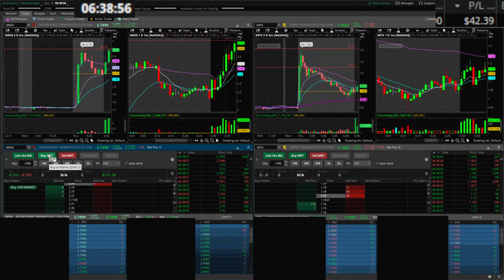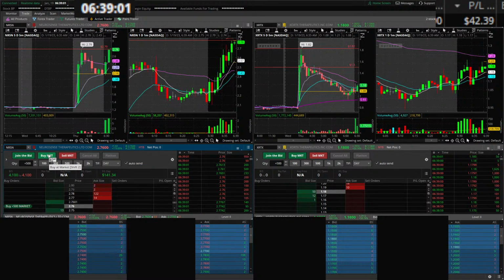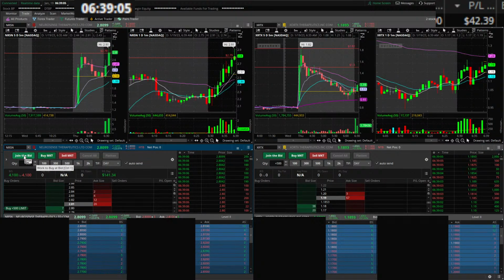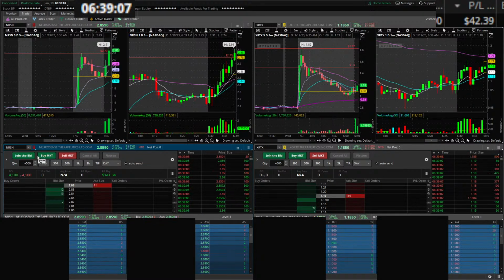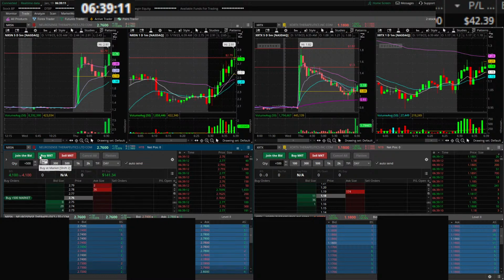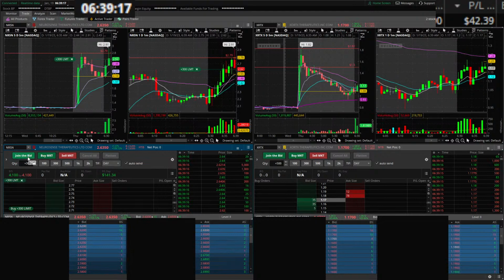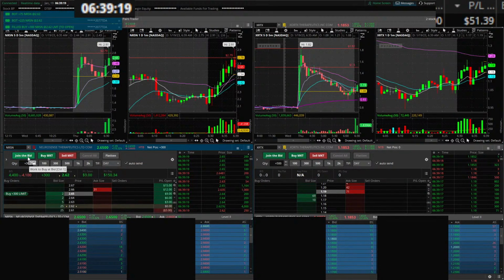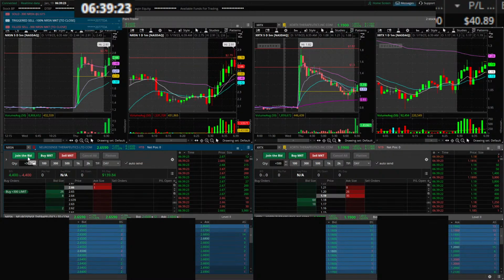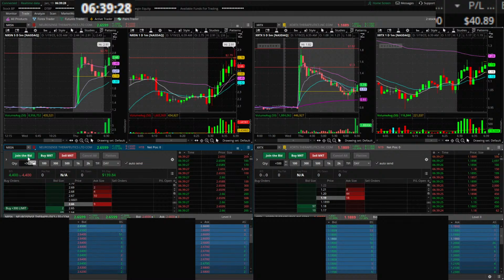Okay, we're tied with high of day right now. There's the break. 10-cent break, look at that. That dip though. 65. And at 62 here. Out. So break even on that dip trade.